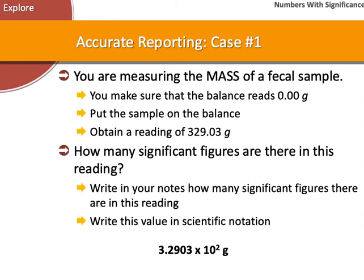The other thing I want to make sure you're aware of is that all non-zero numbers are considered to be significant. And if you have a zero in between two non-zero numbers, that zero would also be considered significant.